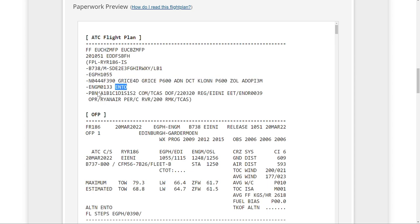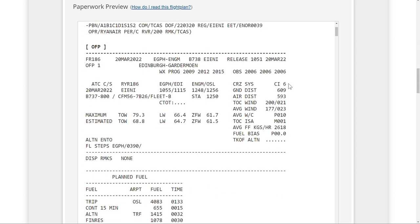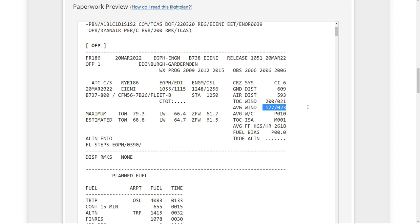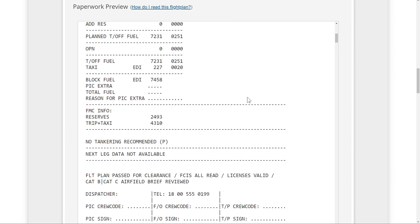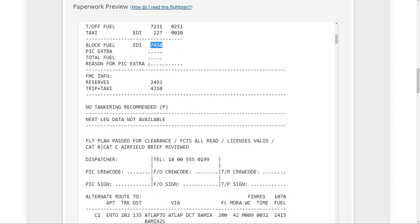ENTO is just to the south of Oslo, and that's our alternate if things go pear-shaped. We need to know cost index 6. We need to know the average wind speed for the FMC. This is the block fuel that we're going to need to have on board for the trip, a lot less than had we gone the other route that SimBrief put up.